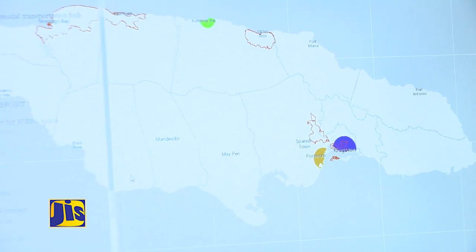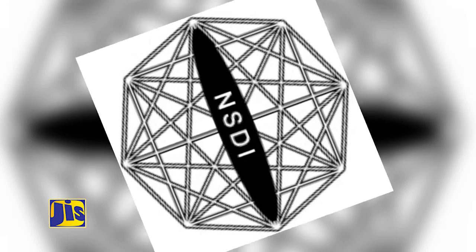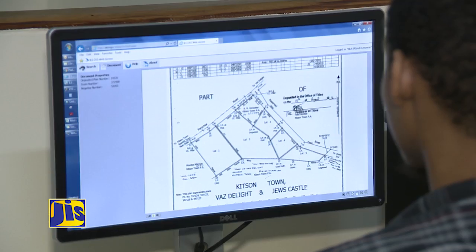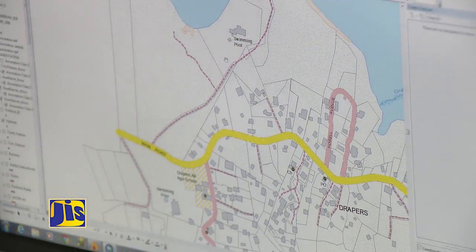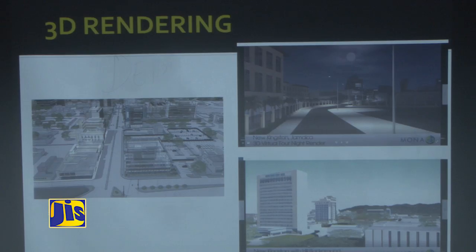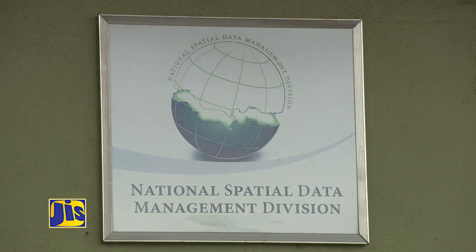And with the foundation set, the Council is now focused on establishing and implementing a National Spatial Data Infrastructure, NSDI. Through that infrastructure, government will be able to capture, manage, maintain, integrate, discover, and distribute spatial data at all levels of society. The LICJ's mandate is executed through its secretariat, the National Spatial Data Management Division, NSDMD. We provide a lot of technical support to all of these various government agencies that actively use GIS to carry out their mandate. We train these persons. Apart from that, we facilitate conducting GIS needs assessments.